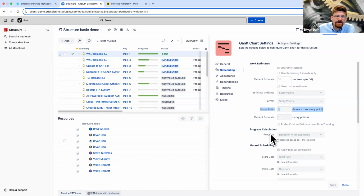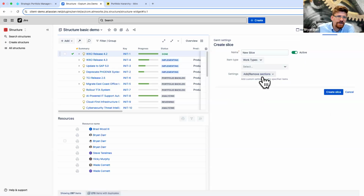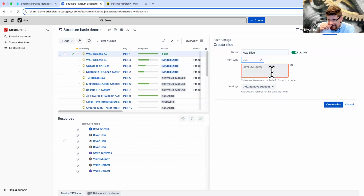But yeah, we can do progress calculation. We can do manual scheduling instead. There is so much within this configuration you can do. And then you add in this concept of slices in Structure, where I can add a slice based on JQL, and I can say, okay, well, actually, for just this subset of work, behave in a different way. So color in a different way, do the story points to hours conversion in a different way. So you can get really granular here.